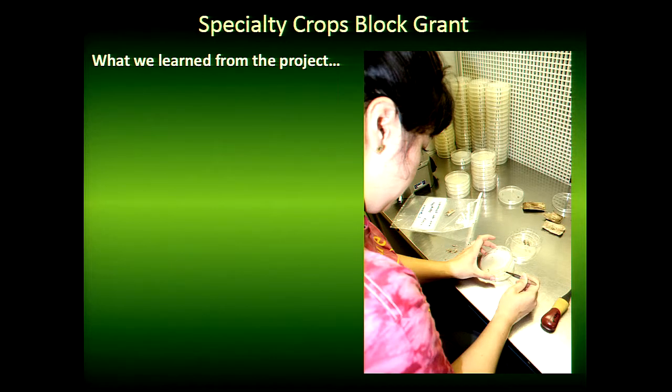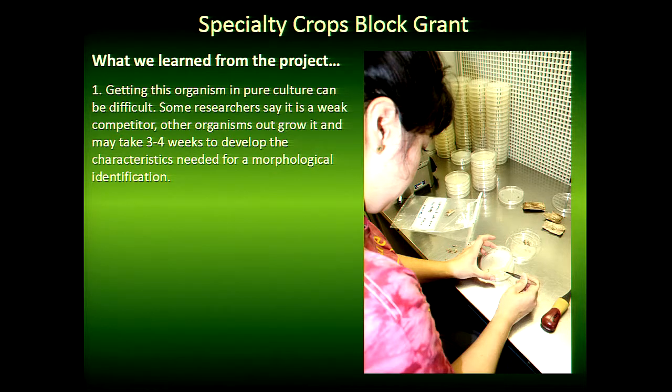So what we learned from this project was that getting the organism in pure culture can be an issue, and we're having issues getting these samples from Long Island in pure culture specifically.